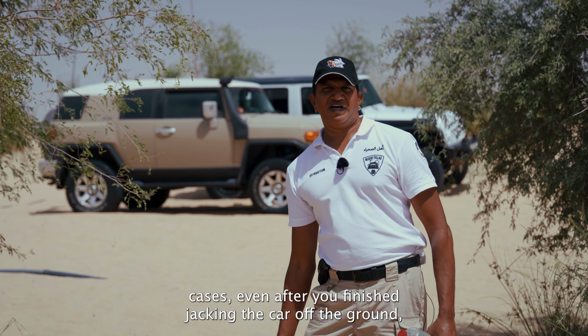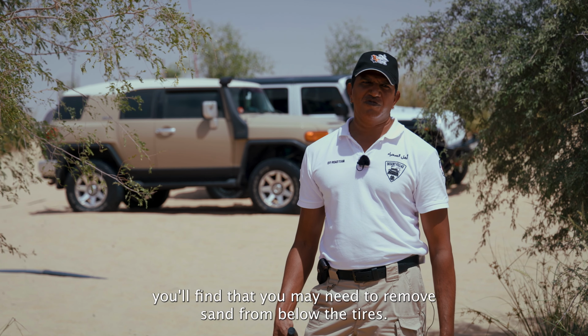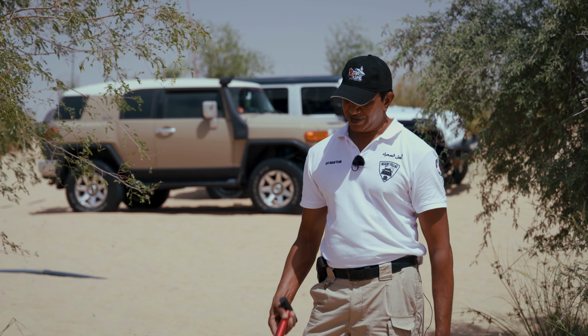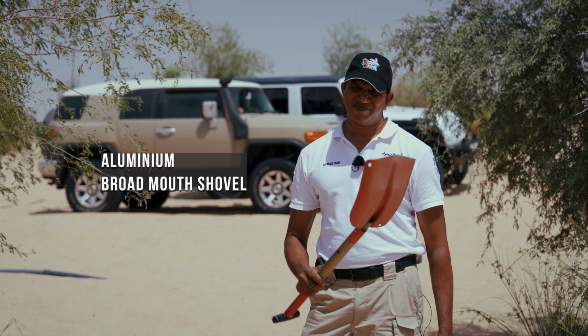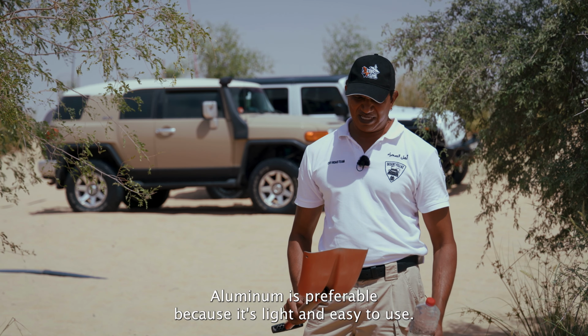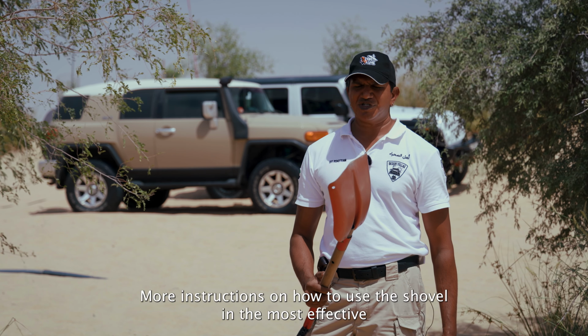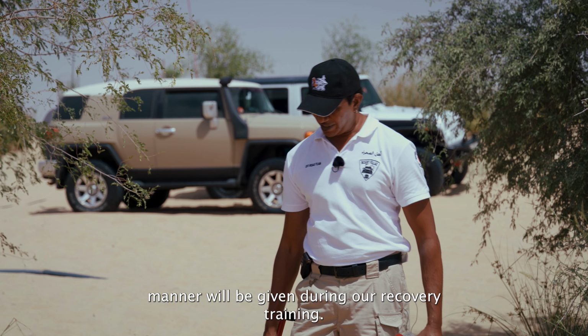In most cases, even after you've finished jacking the car off the ground, you may need to remove sand from below the tires. For this, we recommend a broad mouth shovel. Aluminium is preferable because it's light and easy to use. More instructions on how to use the shovel in the most effective manner will be given during our recovery training.